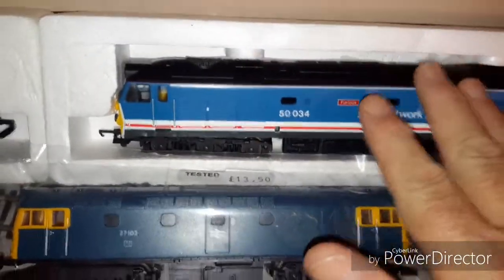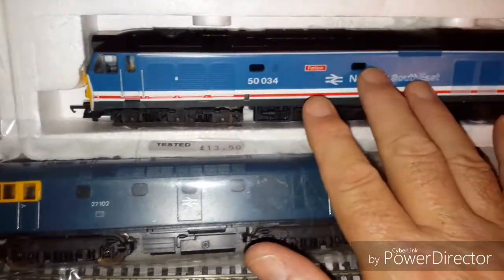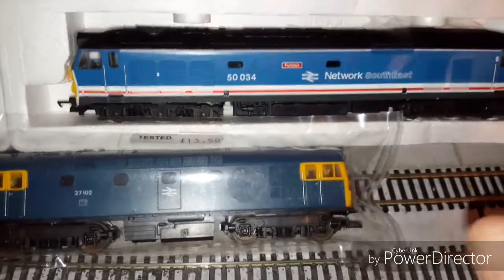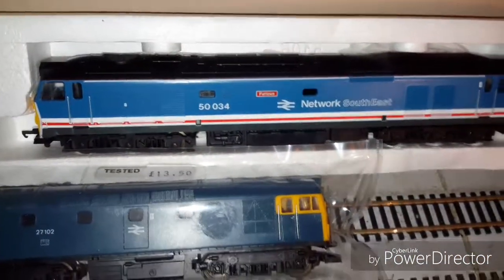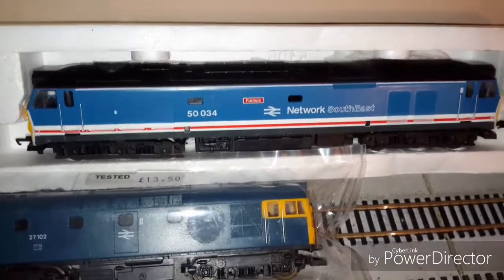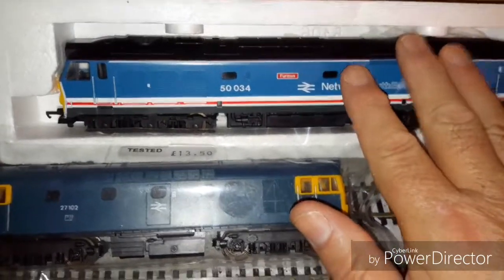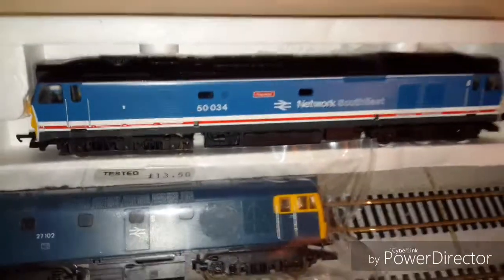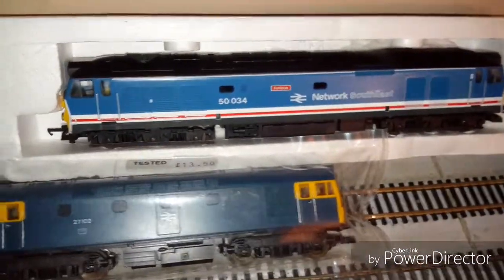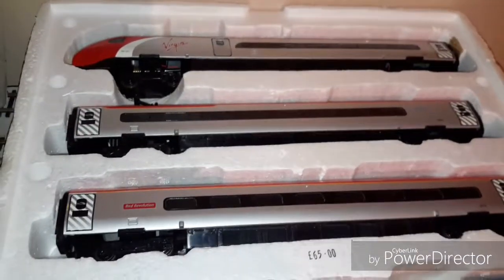Last time I spotted this one, but I didn't get it because on another stall I spotted the class 87 with the large yellow ends at £23, and I thought, no, I've got to get that. Or was it 22? I can't remember now what I paid for it. Anyway, I think it's 22 or £23. So I didn't bother getting this one, but I spotted it on the stall again this time, so I grabbed it. I think this was £23 for this one, that class 50, and also I got the Dapol Pendolino for £60, which wasn't bad.